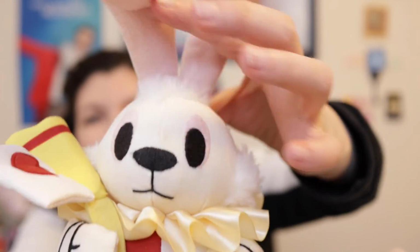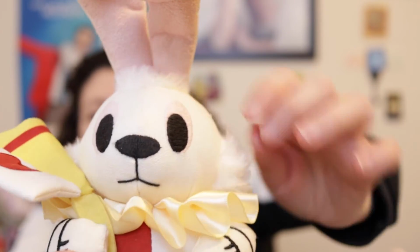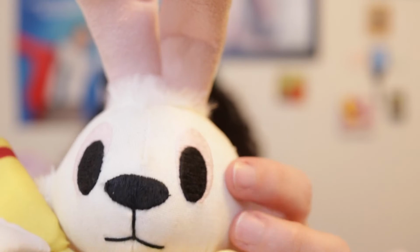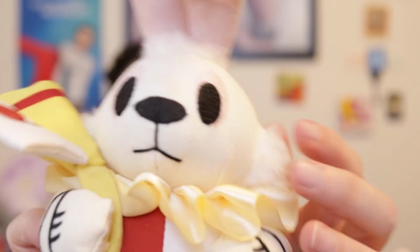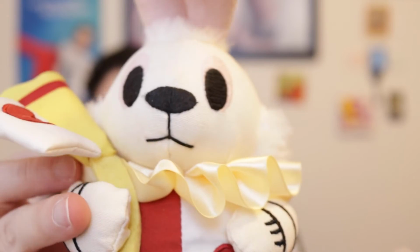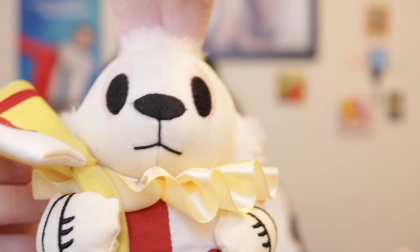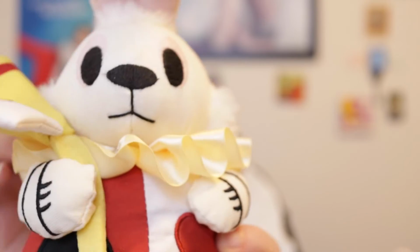He does have a little bit of fake white fur on the top of his head, a little bit of white fur on the sides of his cheeks. He has embroidered pink eyes with black pupils, embroidered black nose, embroidered black mouth. He has this very nice feeling, maybe satiny kind of feeling. I don't know if it is satin, of course. It feels like satin, so maybe a faux satin. Collar, this nice, I'd say pale gold, ruffled, satiny feeling collar around his neck.